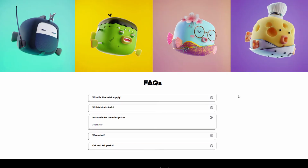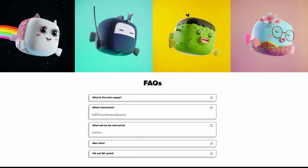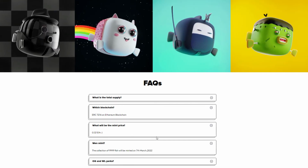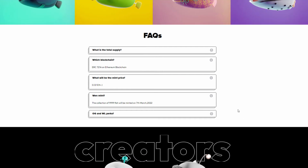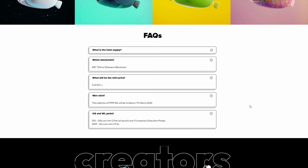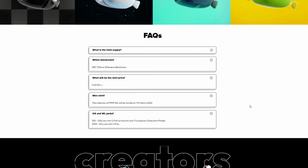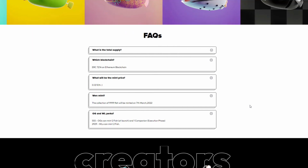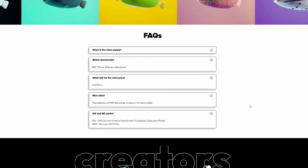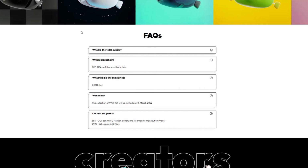Now, coming down to their FAQ section, this is going to be on the Ethereum blockchain as ERC721A tokens. The minting price is going to be 0.121 Ethereum. The minting date is going to be March 7th for the original Genesis collection. And the perks of being an original investor is that you can mint 2 fish at launch and 1 companion during the execution phase. And then also, if you are just on the whitelist, you can mint 2 fish.